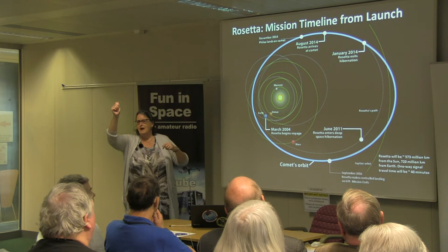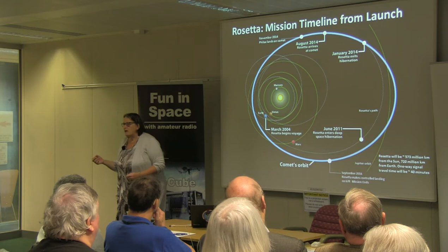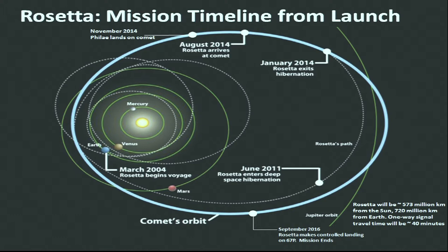And on the way there, it passed two asteroids, asteroid Steins and asteroid Lutetia. When it went past asteroid Lutetia, all the instruments were switched on to see if they were working. And they were working, and they worked fine. And then what happened in June 2011 was everything was switched off.